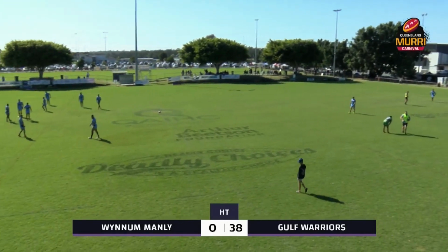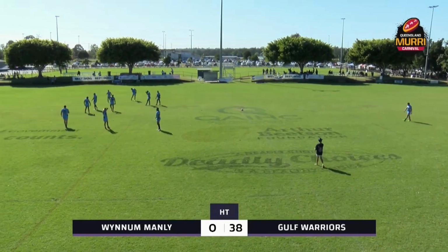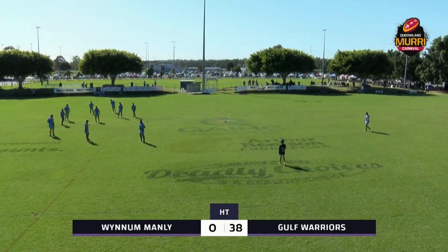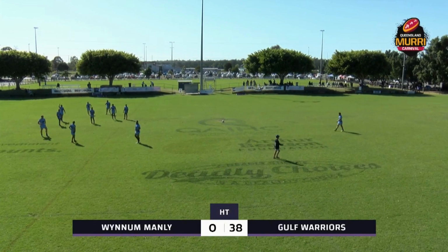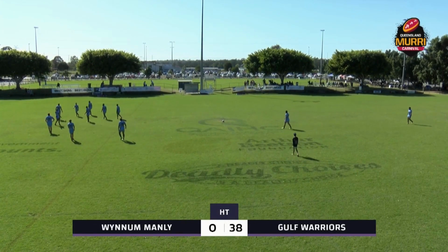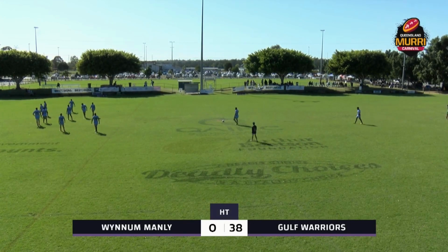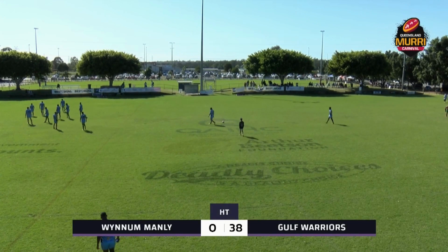So as we see the first half here, and I tell you what, the Wynnum Manly side are staying over that side near the post to have a break and talk up where they're going wrong, especially in defence, and hopefully they'll come out of the second half a lot stronger and get a couple of points on the boards. But Petro, well, it was just all Gulf Warriors, wasn't it?